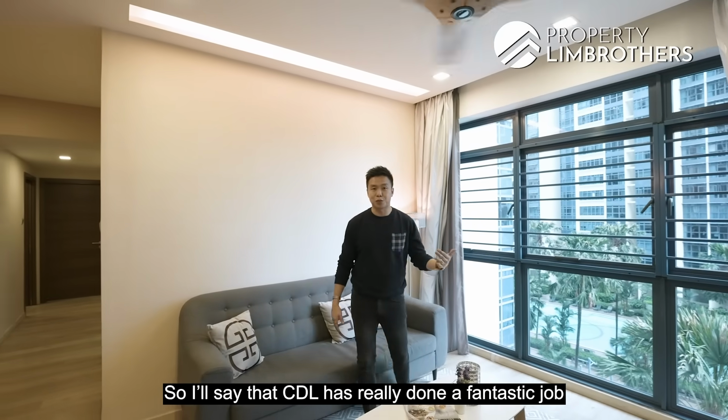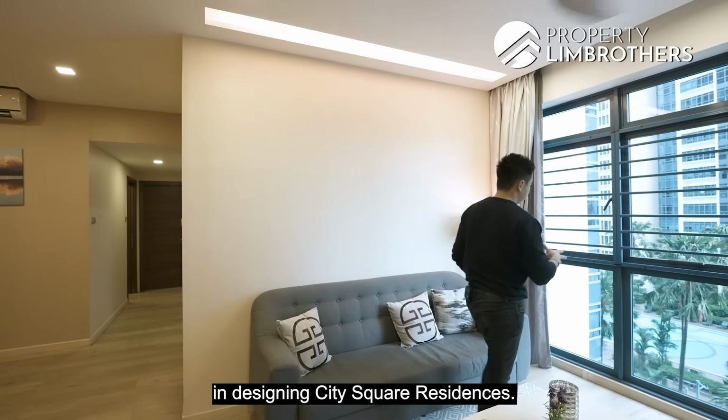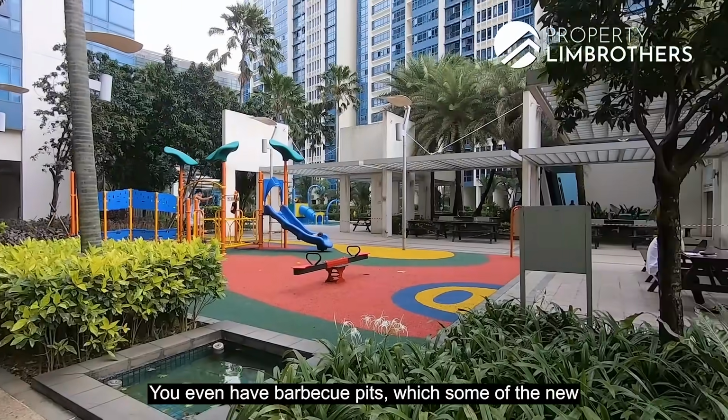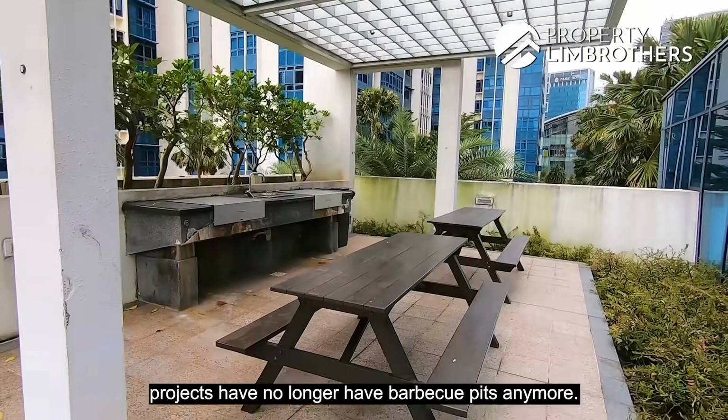So I say that CDL has really done a fantastic job in designing City Square Residences. Most importantly, there's a lot of ample space. Kids' playgrounds are ample. You even have barbecue pits, which some of the new projects no longer have anymore.